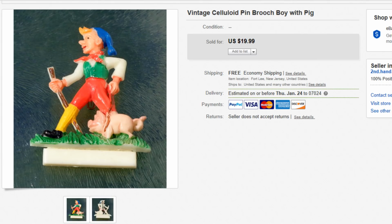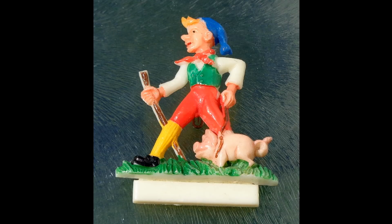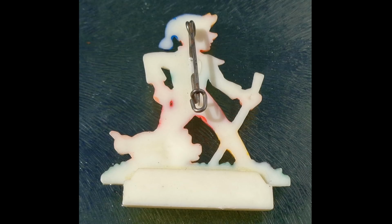Oh, remember the celluloid pin? I think the deer one I sold? Well, this one's of a little boy with a pig. $19.99, same price as the deer. Listed this May 11, 2015, same time as the deer, all on the same day. Had these for not very long before we decided to just list them. We bought them just to immediately list them. This thing is, again, I don't have a coin for reference on it. This thing is about the size of a quarter, maybe a teeny bit larger. $20, not a bad deal. And it listed because of what it is, like a coal-painted celluloid pin.